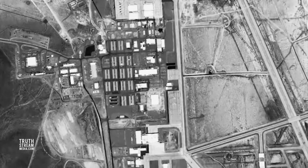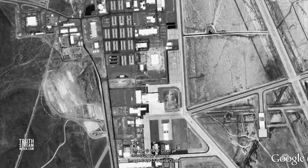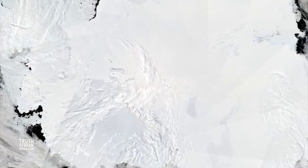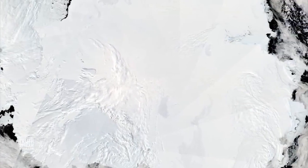Considering even super secretive Area 51 shows up pretty clear on Google Earth, you have to ask yourself, what's really in Antarctica that in 2017 we still supposedly don't have sophisticated enough technology for the general public to see it?